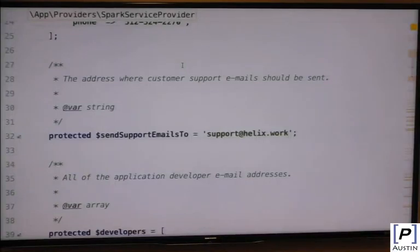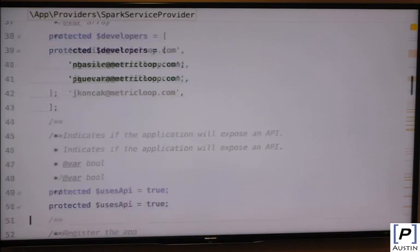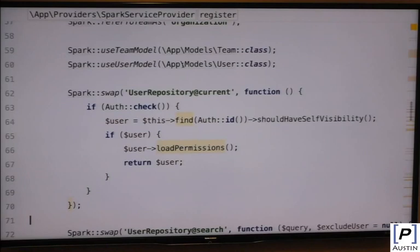This is our send support email, so it just goes to the support at address. This is our list of developers. I'm in there. And then we use the API. And this is where we started getting into some different ideas that differ from the default. So we refer to our teams as organizations. I changed the namespacing of the models to live in a models directory, so I had to tell Spark to use Models\Team and Models\User. Otherwise, it would have lost its mind.